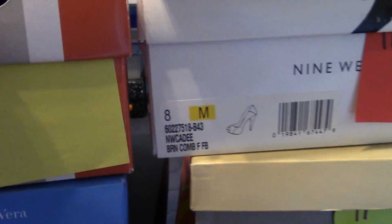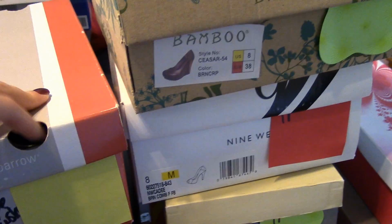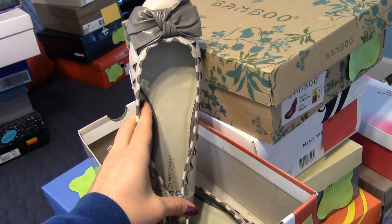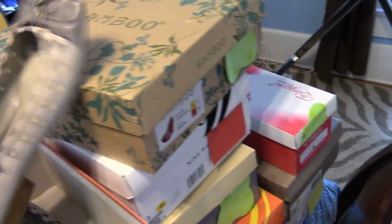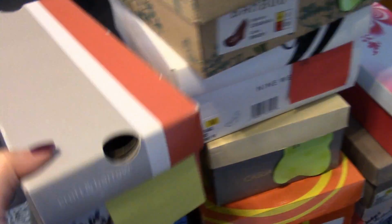I have held on to these for 3 seasons now, and I have been trying to come up with a cute way to wear them for 3 seasons. Every time I try to wear these, I get distracted by this bow. So I am going to let these go, I think. Finally, they've been here for 3 years. So I'm going to go ahead and put these in the hate to but get rid of pile.